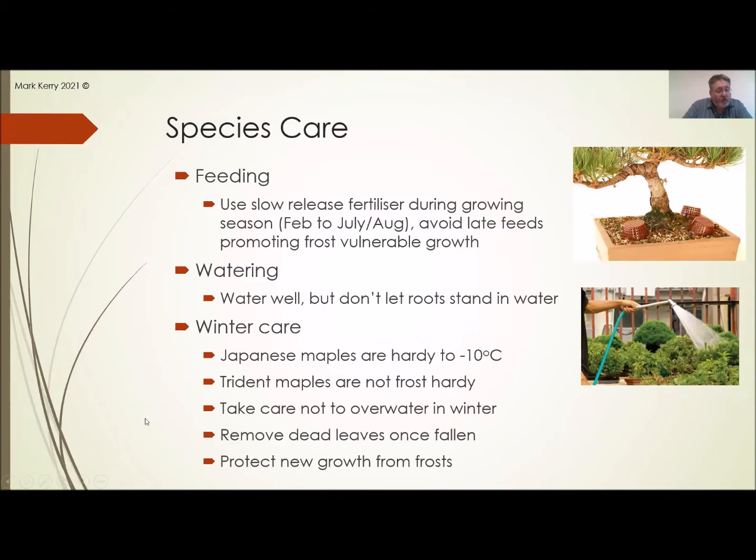In terms of winter care, you can keep maples out all over winter as long as they don't get below -10 degrees. That's Japanese maples. Me personally, I keep them in an unheated greenhouse with a little bit of insulation. That's just me probably being a little bit more paranoid, and also giving them a bit of an earlier start in spring. Just prolongs the growing season a little bit.